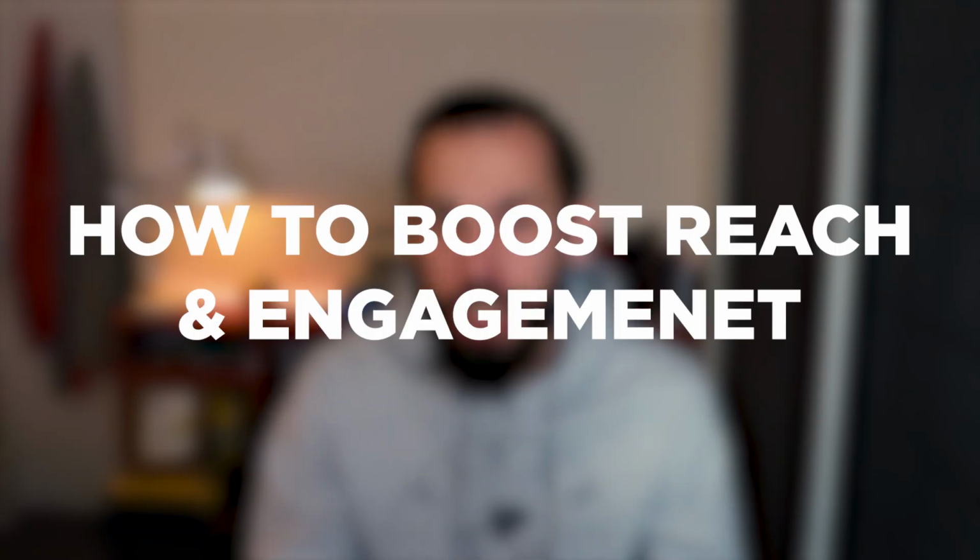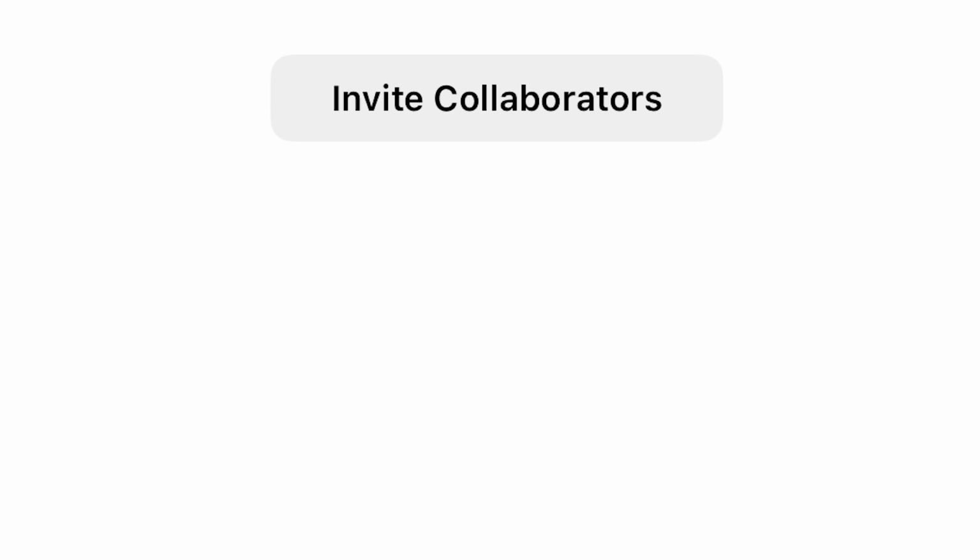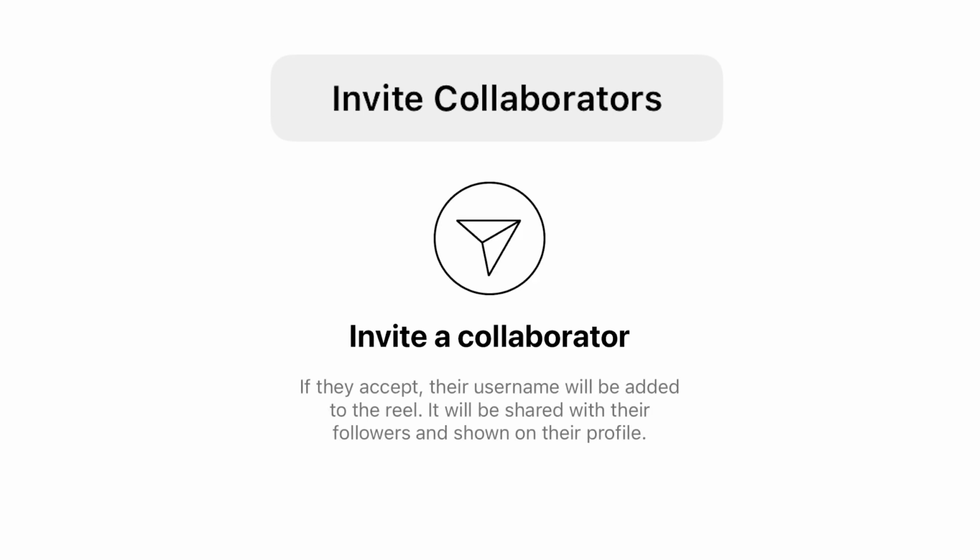How to boost reach and engagement. Likes drive reach amongst your audience. So if you want better engagement, encourage meaningful likes. Sends drive discovery. If people share your content, you reach more unconnected accounts. So make content that people want to share with others. Collaborations are a hidden gem. Less than 1% use that feature, and yet it lets you tap into 2 audiences. So find a partner and give it a try.